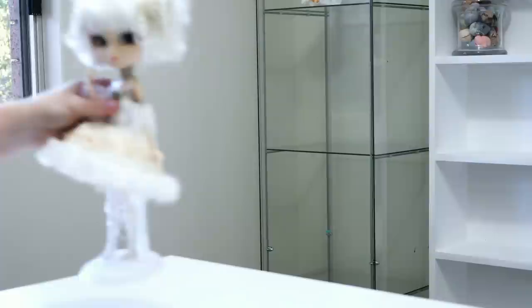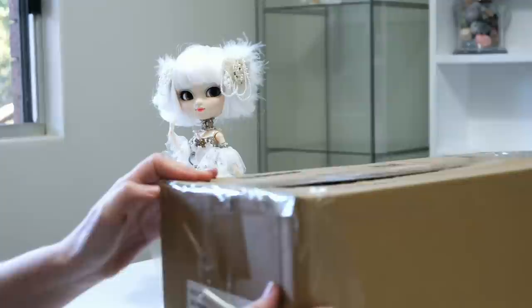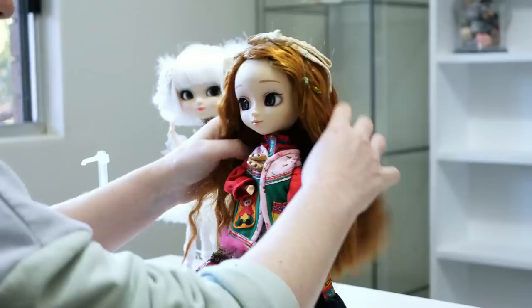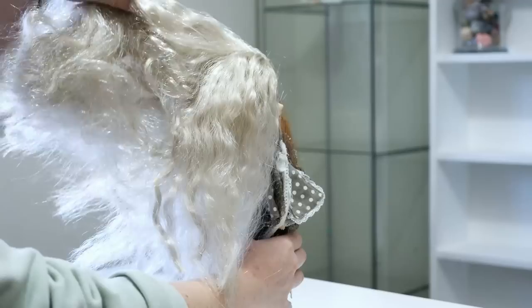After the figurines, it's time to unbox my doll collection. First is my newest addition, which is the 2012 Christmas Pullip, which I got last week or 2 weeks ago, and I am absolutely just in love. As well as this Pullip, I got two others which are secondhand that I was thinking of customizing. Of course, do let me know in the comments below if you would like to see that.